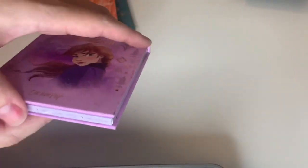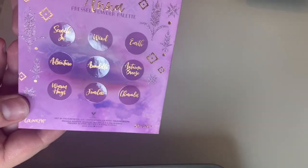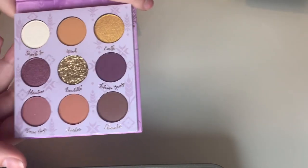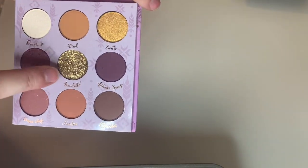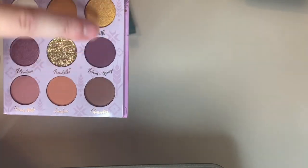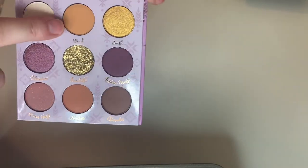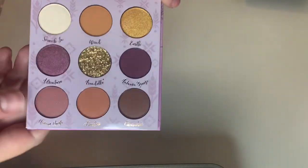This next palette I haven't used, and I also bought it on sale. This is the Anna Frozen 2 palette. The names are on the back, which, yeah, there you go. I just got it because I know it sounds stupid, but I love Frozen. I haven't seen Frozen 2, but it just caught my fancy. I don't think I'll use the glitter because that freaks me out, but the other colors I'm excited about using. Some of these purples are just gorgeous, and then these nudes are just super nice. So I'm excited to use that.